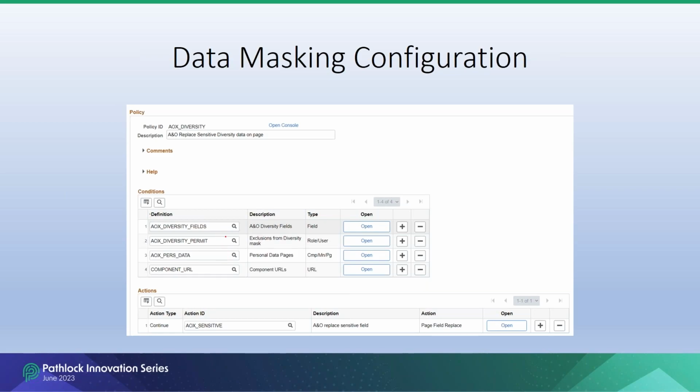The same field could be available on multiple pages, and you might have one set of rules for one particular page. So, in PeopleSoft, if all the fields are on one page, you could manage that using permission list setup. But if it's mixed with other fields as well, then that is where data masking is especially useful. So here you specify which component and page that field is on. And you also set the rules for excluding users of a certain role.